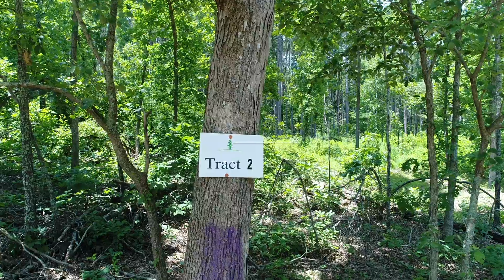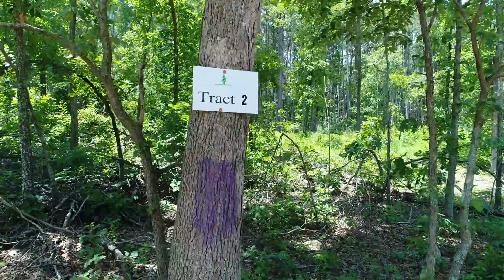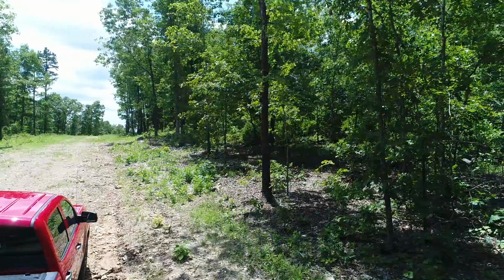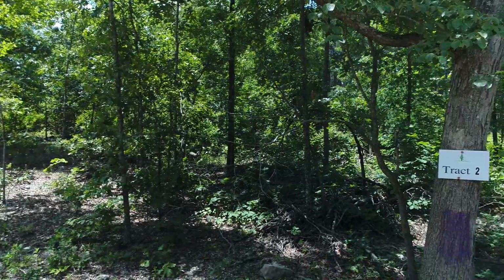So here is our drone video of Tract 2 at Whitetail Crossing, and it should begin in just a second here. Tract 2. Anyway, this is Tract 2. The purple on the tree in Missouri indicates no trespassing. It's like putting up a posted no trespassing sign.